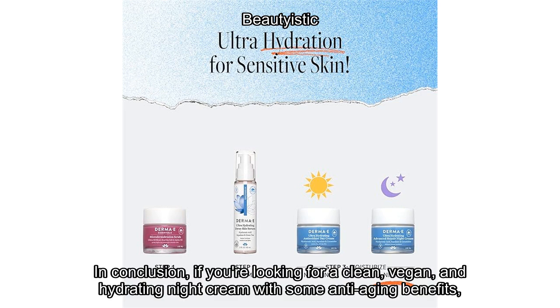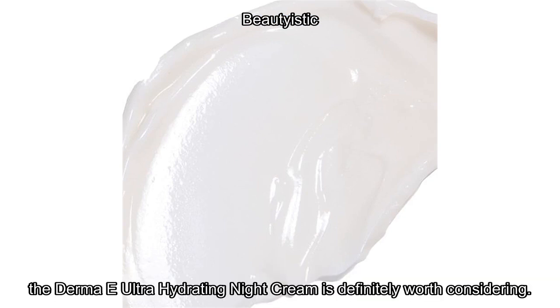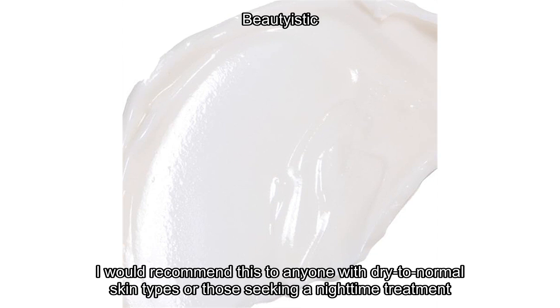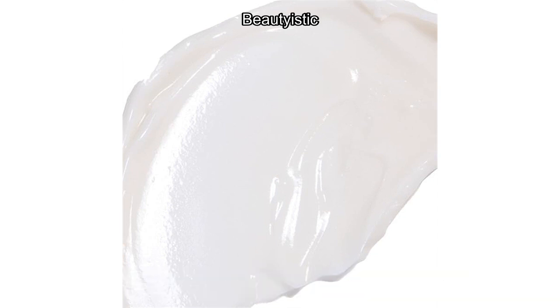In conclusion, if you're looking for a clean, vegan, and hydrating night cream with some anti-aging benefits, the Derma E Ultra Hydrating Night Cream is definitely worth considering. It delivers on its promises of moisture and skin protection while being gentle on the skin. I would recommend this to anyone with dry to normal skin types or those seeking a nighttime treatment that will leave their skin feeling refreshed and replenished by morning.